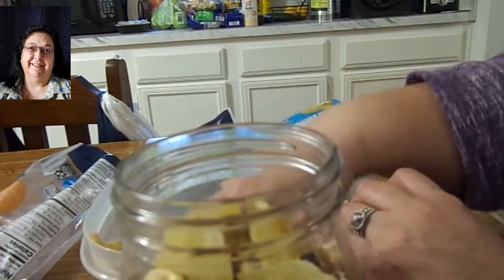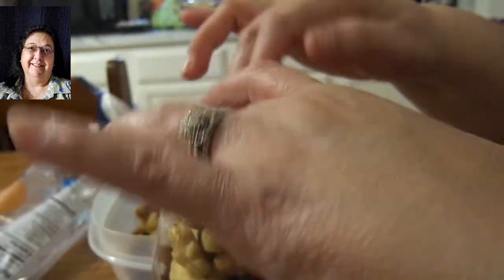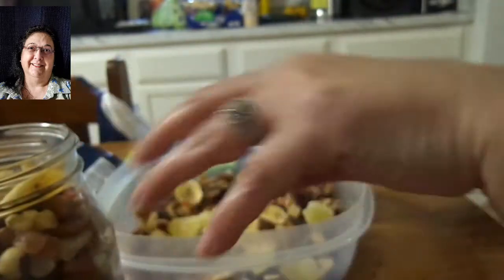But this is a great snack, and I'm getting older. I hit 60 this year, so I really have to watch my food intake. Actually, I need to lose weight, but like a lot of us do, okay, it is what it is.